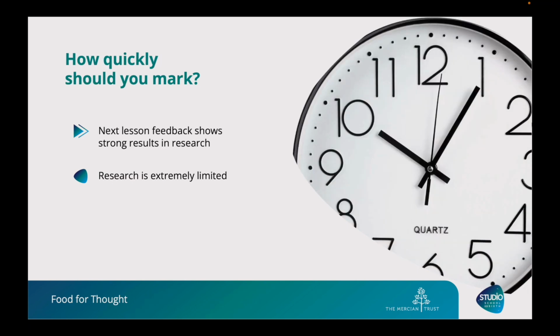The EEF Marking Review says that several studies looking at the impact of marking quickly found that next lesson feedback had a positive outcome on students' progress compared to slower feedback. That would make sense considering the impact that verbal feedback has on students. However, those studies only looked at English as a foreign language, and the size of that impact has not yet been estimated. That being said, it must surely be worth considering how we balance the speed and frequency and depth of marking.